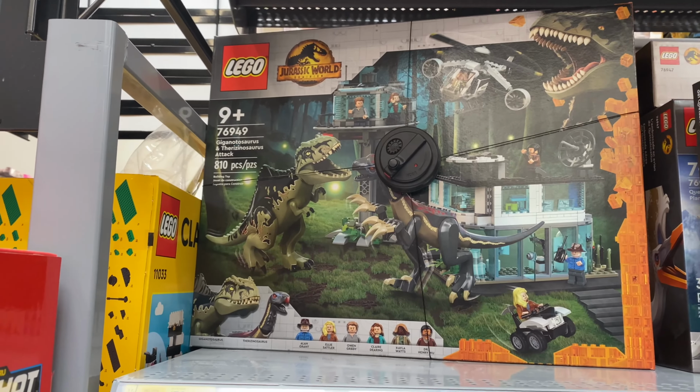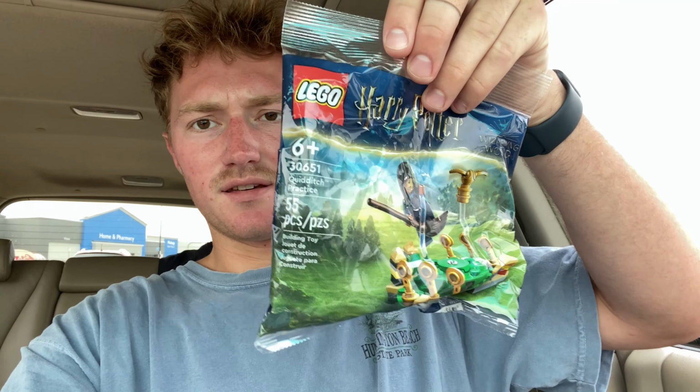Not gonna get it, but this one has Dino Breakout for half off. Hey guys, no sets, but sort of a success. Bag has been secured. We got like 5 poly bags for only $10. We need $2 a poly bag. I got like 4 or 5 of these Harry Potter ones, and then one of the Doctor Strange. I'm not a Harry Potter fan, so those will all be to sell, but I might keep the Dr. Strange ones for myself. So, 3 Walmarts, 2 bags, doing pretty good.